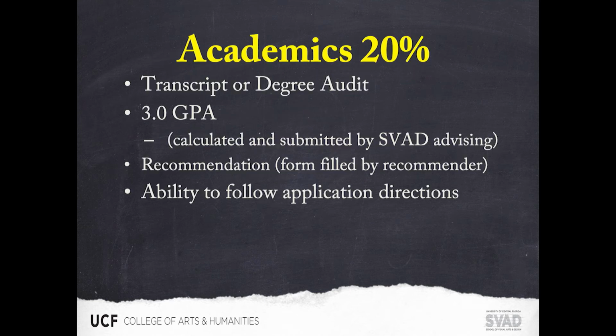20% of the evaluation is based on academics. Each applicant must submit a transcript or degree audit. Since a 3.0 grade point average in the major is required for graduation with a BFA from UCF, and this program is very difficult, students must have a 3.0 grade point average at least to be considered for this track. The GPA is calculated and submitted to the faculty by SVAD Advising.